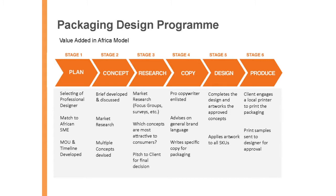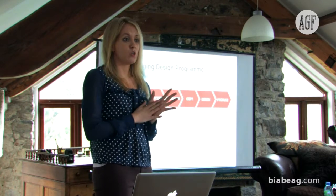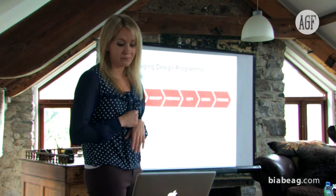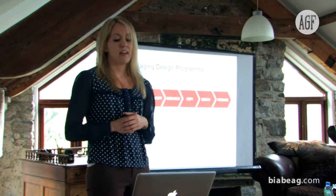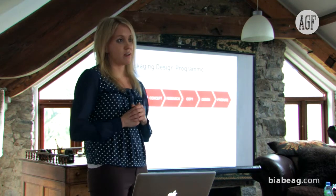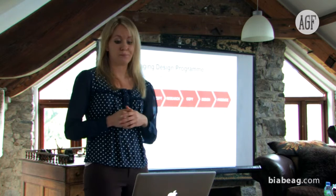So after they choose their concept, we then go to stage 4, which is the copy. So we enlist a professional copywriter who helps with the brand language and the copy text on the packaging. Stage 5, after the copy is completed and the concept is chosen, is the design stage. So the designer completes the design and artworks the approved concepts, applying them to all the SKUs.